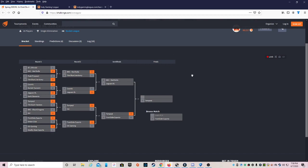When you look at it, at the very least, Red Bulls are peaking at the right time. They've gotten a four game. Jaguars have a 4 game and a sweep. So both teams are peaking pretty well.